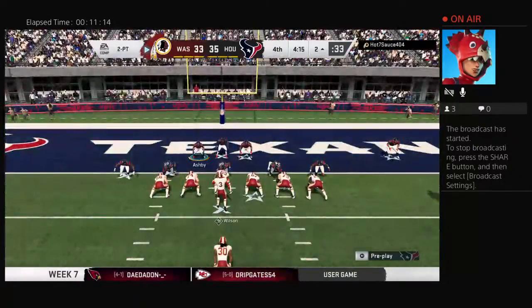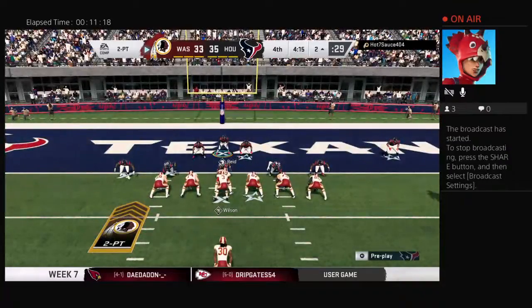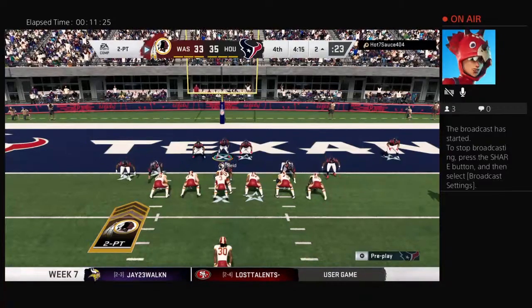All right, now a big 2-point conversion attempt still to come. Watch the shot. Hey, 0-0-0.